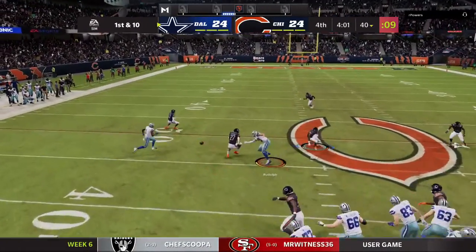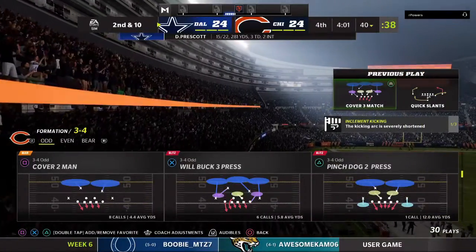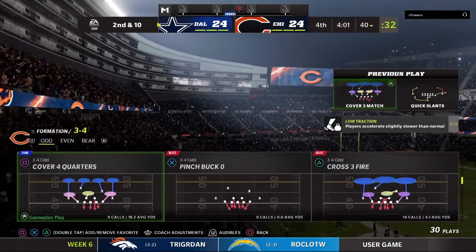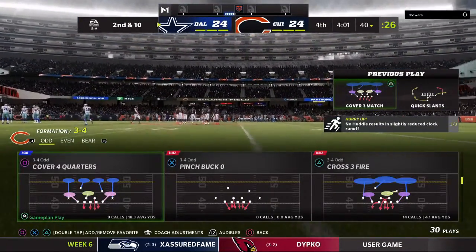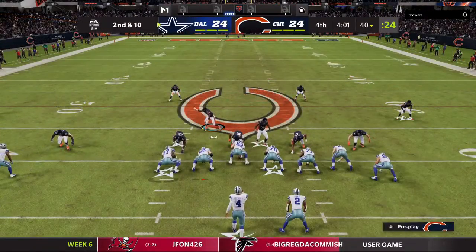Looking to throw. Prescott looking middle, and it's incomplete. I think he's got to be careful not to force anything into coverage right there. There weren't really any throwing lanes, but the best part for him, he's got 2nd and 3rd down to fall back on. Second and 10.